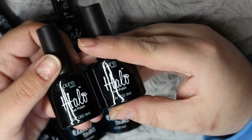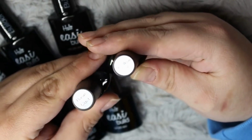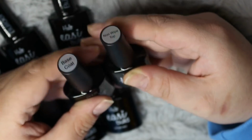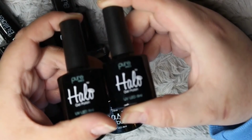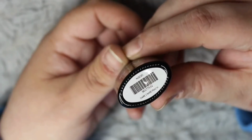So in the little set, you do get 6 shades of Builder Gel, but you also get a base coat and a no-wipe top coat. So again, like I said, you have everything you need to create really nice enhancements in this little kit, and I was super pleased with the range of gels that you actually received. You get like a huge line of them.